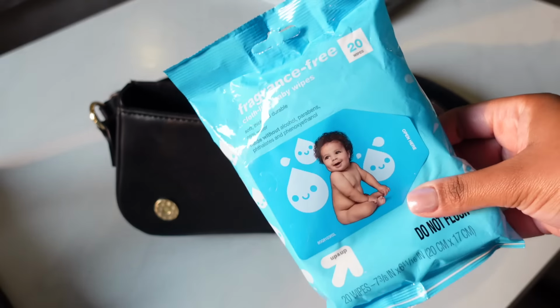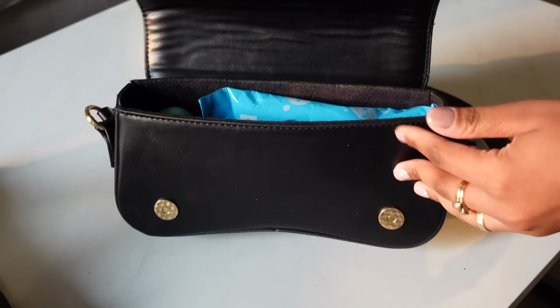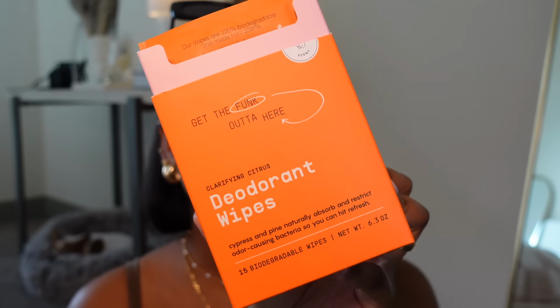So these are products that I put in my purse every day and I bring with me, especially during the summer, to make sure that when I do start sweating, I can keep the odor under control. The first product that I'm going to talk about are these deodorant wipes. They have 1 in each pack, so you can easily travel with them. You can keep them in your purse.